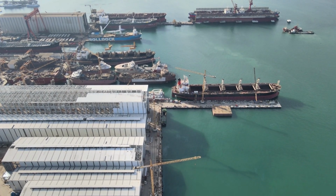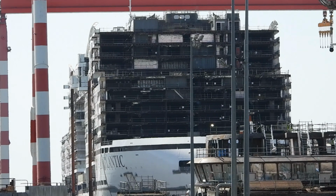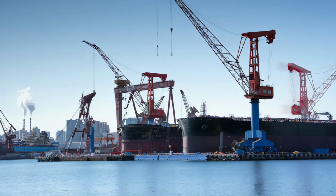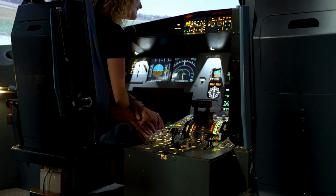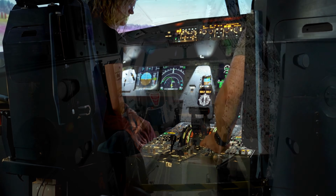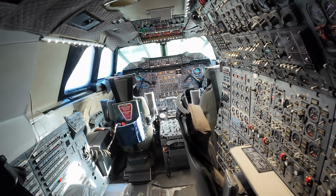Only a short distance from here, Chantier de l'Atlantique today builds some of the most complex ships in the world. I have another video about the shipyard and what is being built there today, and you can find it linked on screen. Saint-Nazaire also has a long aviation tradition, and Airbus Atlantic now operates major facilities in the area.